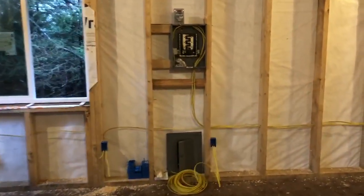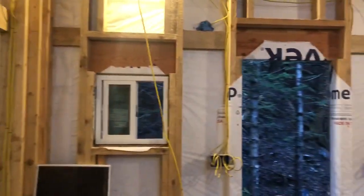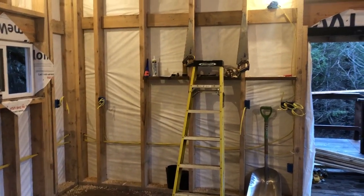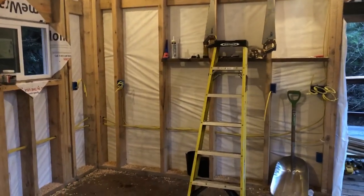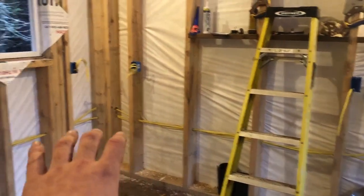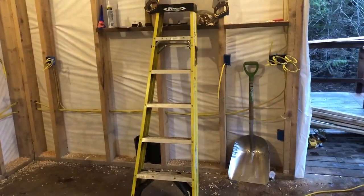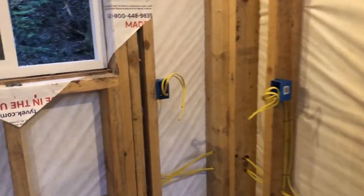I'm gonna add one more circuit for a track light on a beam above the kitchen right there, but other than that, it's done. This little cabin's wired up like a real house. This is the kitchen, sink, stove, fridge. So those are your GFCI outlets for above the counter.